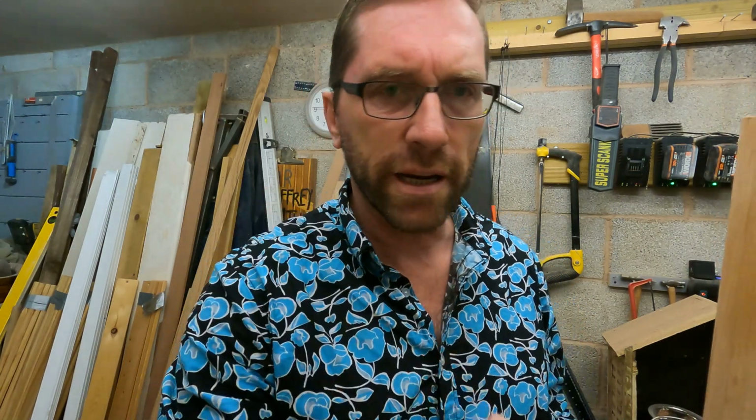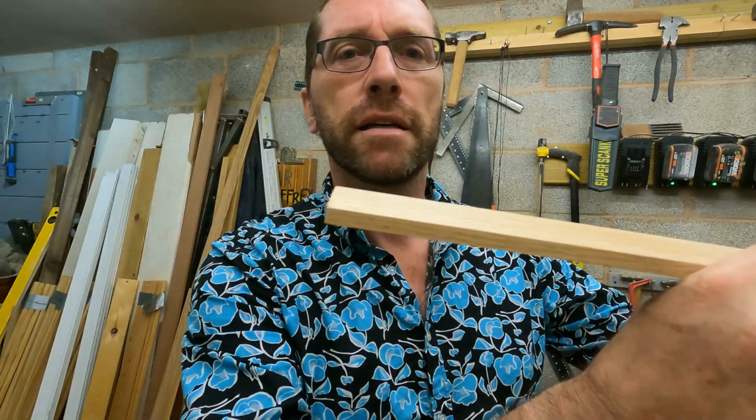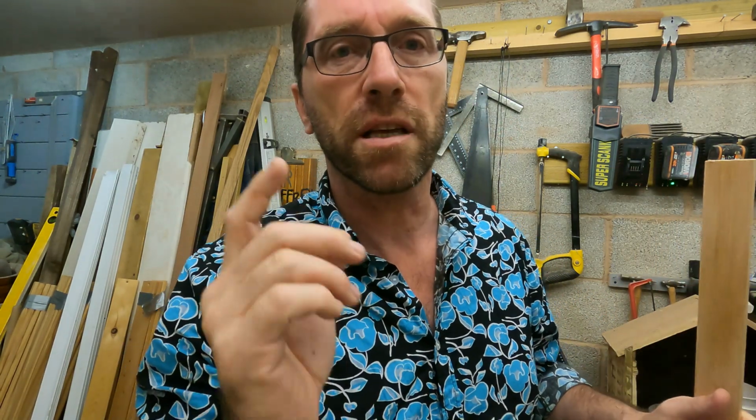So the edge of the table, like all bits of furniture, that's where it's going to get bashed and that sort of thing. So I've got some of this stuff. It's oak door trimming. I've got offcuts, so I'm going to line it with that. It'll get painted in the end. You won't see it as oak, but it's going to be extra protection around the table.